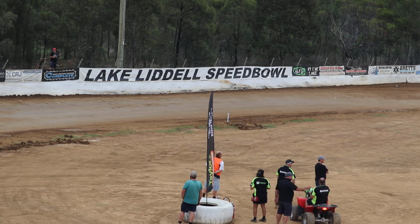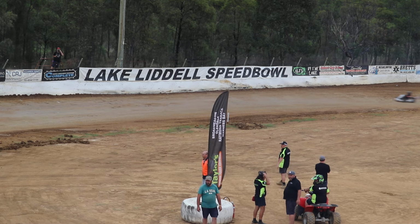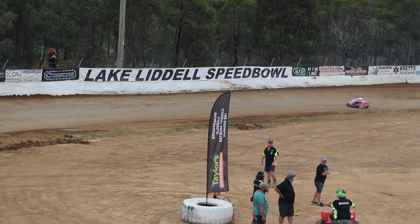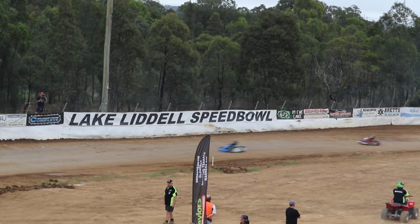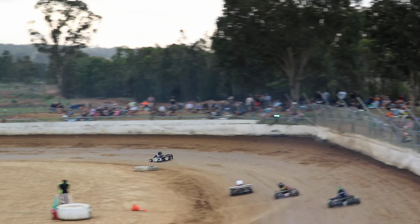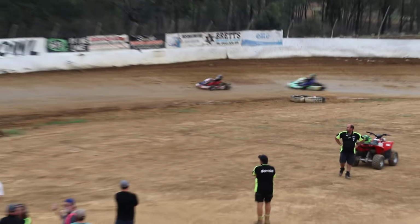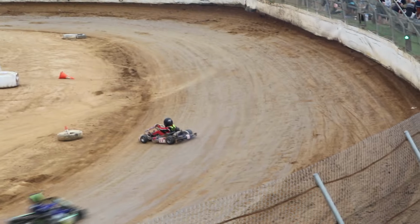We've got our Senior Kart Stars series on tonight, so it'll be interesting. So they're out there at the moment running around and doing their little bit of a drive. Now once that's been done, we'll then move to our final bracket of heats for the Wingless 600 Micro Sprints. And that will be a last hit out heat wise.